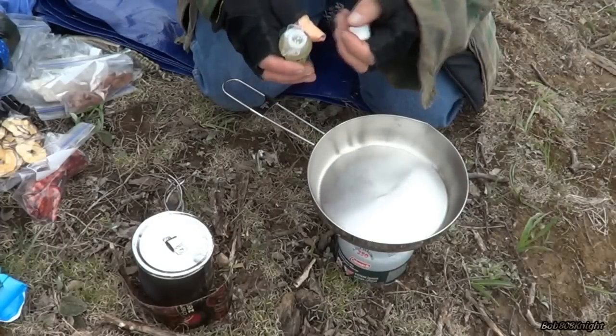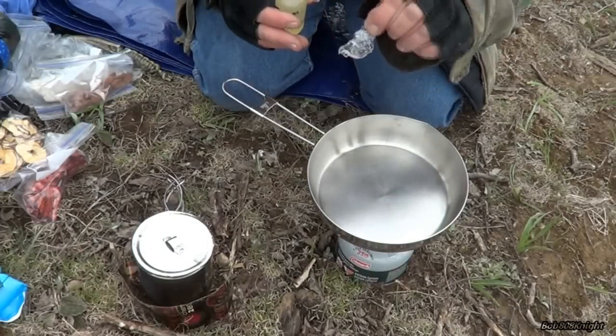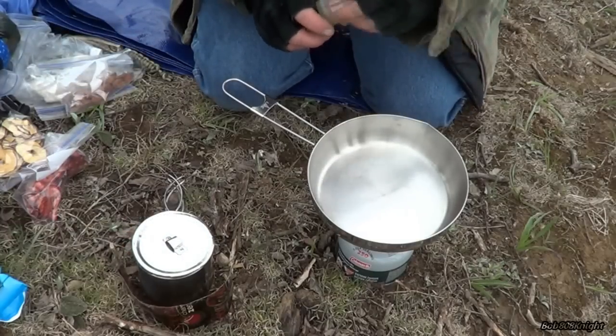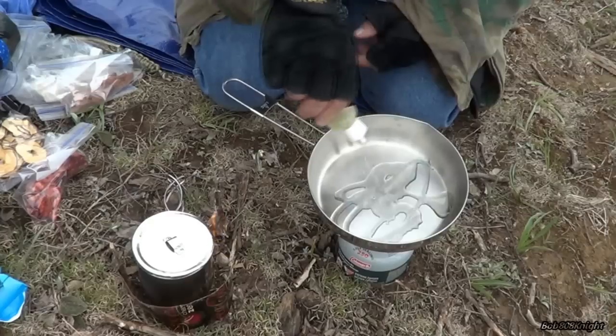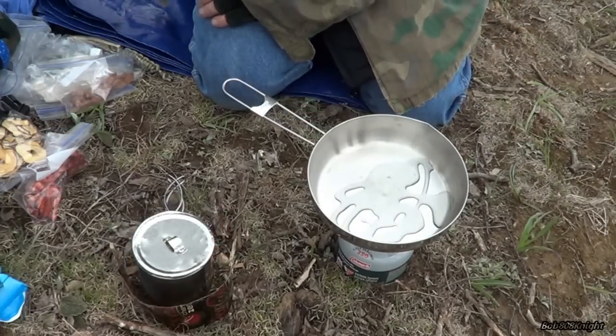What I do with these so I'm sure they won't leak in my pack is I put a little piece of saran wrap in there. Just kind of makes a little bit of an extra seal. Last thing I want to do is have cooking oil all over my darn gear. It would just be very unpleasant.